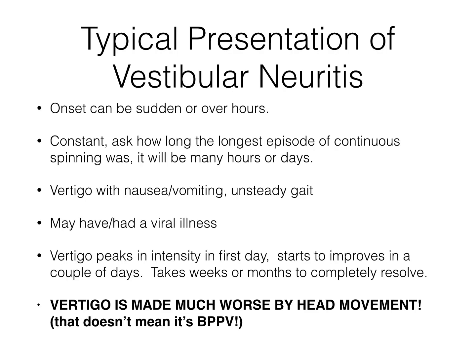Now, the typical presentation of vestibular neuritis is that, again, it comes over a variable amount of time, but it's constant. If you ask them how long the longest episode of continuous spinning was, it'll be many hours or days. It won't just go away if they keep still. And the vertigo will be with nausea and vomiting and unsteady gait. They may or may not have had a viral illness, and many of them haven't. The peak intensity is usually in the first day, and then after a couple of days it starts to get better, but can take weeks or months to completely resolve.